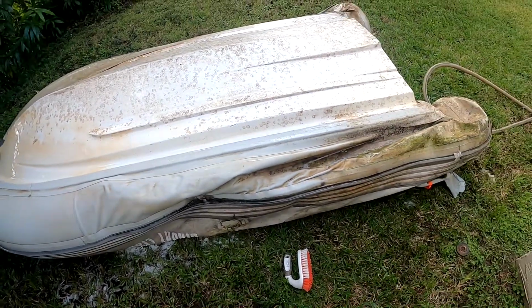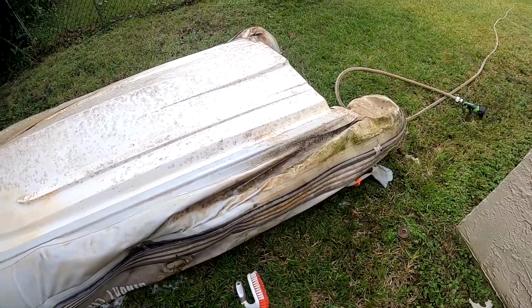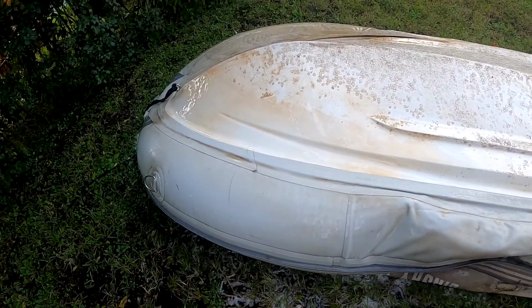Like, this boat, you guys saw it. This boat looked so freaking bad earlier. When you first saw it, look at the difference now. This is starting to look like it could go back on the West Marine shelf.